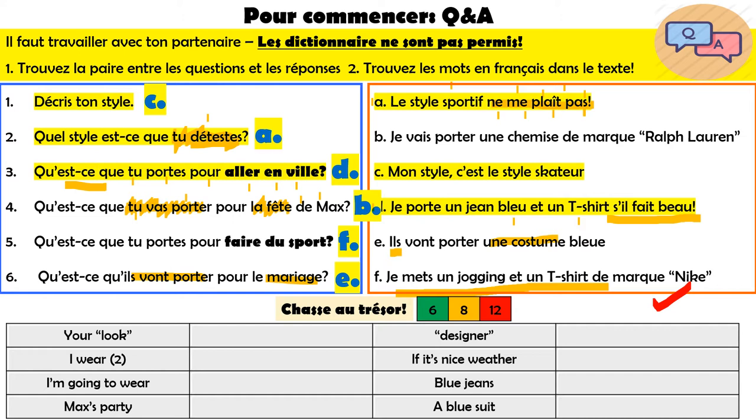Voilà. Right, guys, give yourself a mark out of six for our first task. Remember, this is for both activities together. Les deux ensemble. Donc, activité 2. Your look is ton style. On va parler de mon style aujourd'hui.